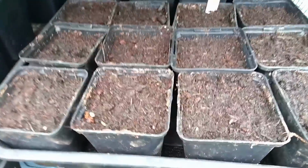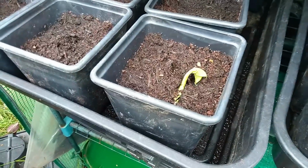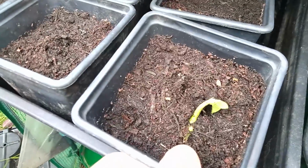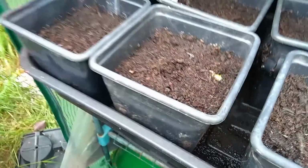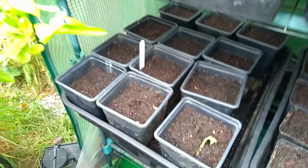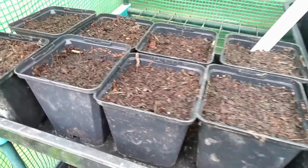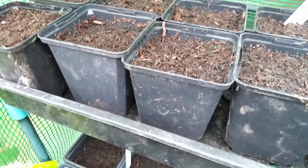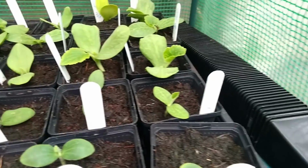Looking down here is our borlotti and French beans. Nothing coming up there as yet. Right at the front here is a gigantes. There's another one coming in there. They come up quite quickly. What's this one? Cherokee Trail of Tears from Rob. Nothing there yet.